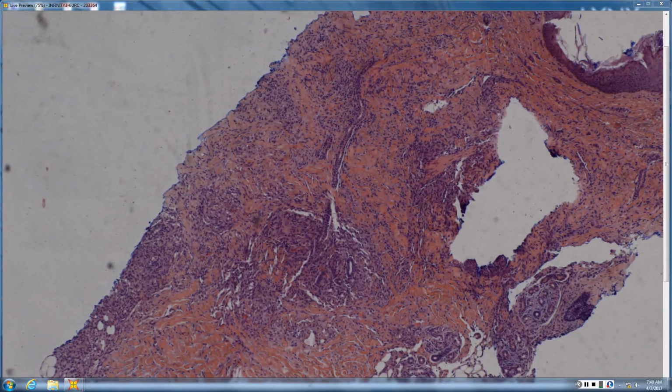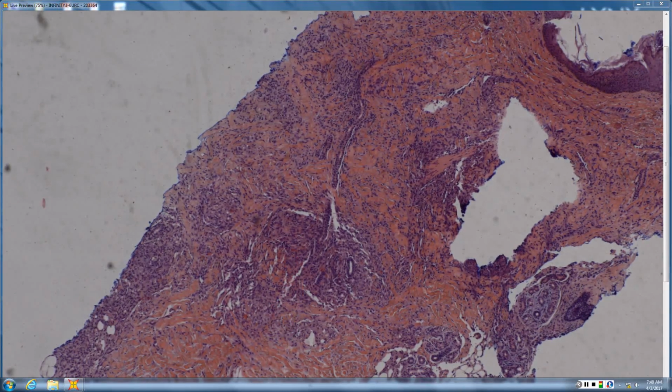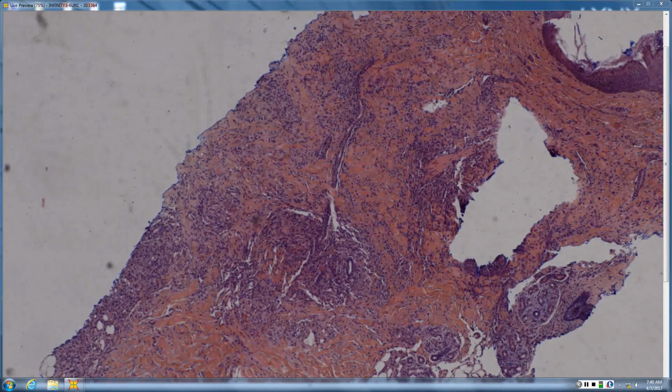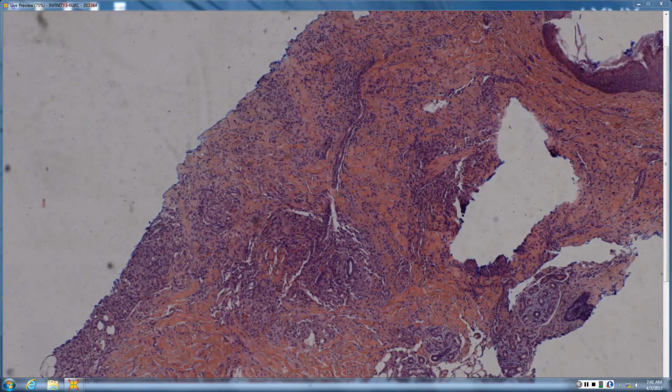So again, quick review. At scan, anyone looking at this slide should think of KS, and the reason they should think of KS is it's a busy dermis with erythrocytes in slit-like spaces, and it's patchy, and it's centered around pre-existing structures like the eccrine coil and erector pili. That's a typical appearance for KS, but you stain it, and it's HHV8 negative, and it's a baby with consumption coagulopathy, and so that makes it a kaposiform hemangioendothelioma.